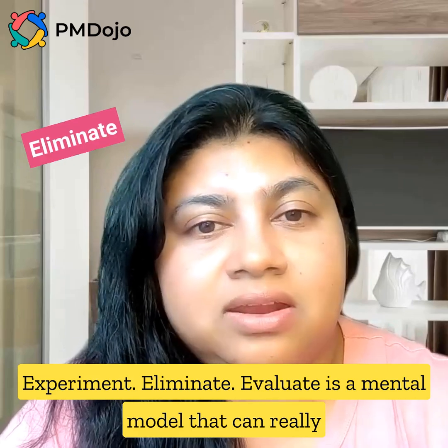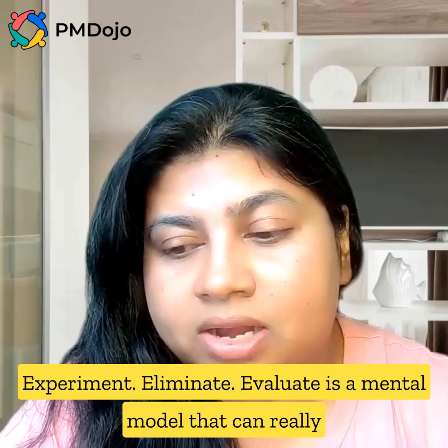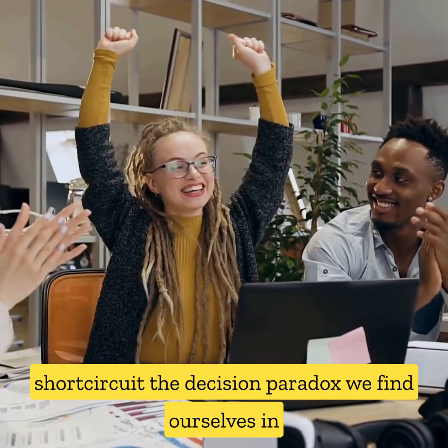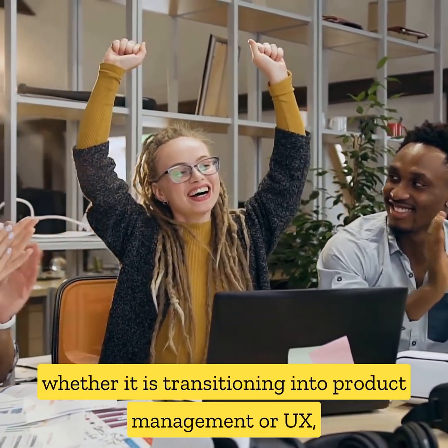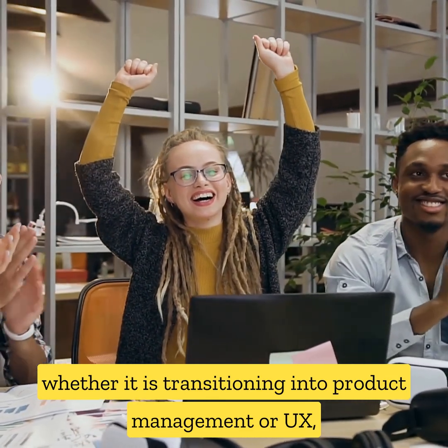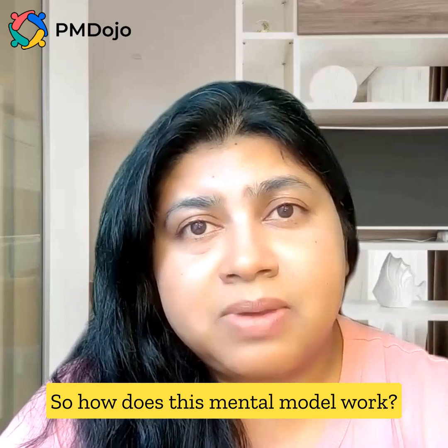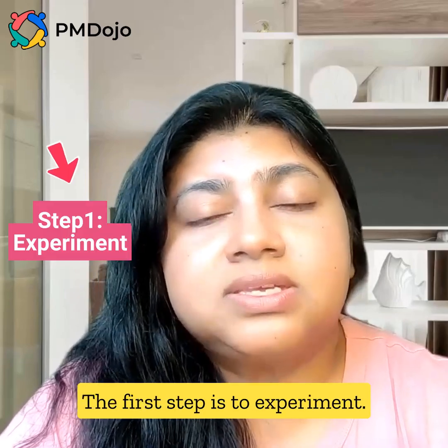Experiment, eliminate, and evaluate. This mental model can really short-circuit the decision paradox we find ourselves in when we are thinking about a career, whether it is transitioning into product management or UX, or advancing our career in these fields. So how does this mental model work? The first step is experiment.